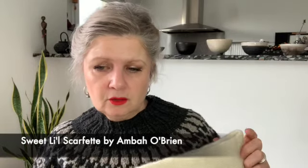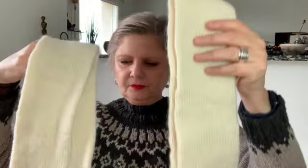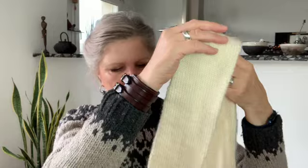So I first made the Sweet Little Scarfette by Amber O'Brien. It's knit as a sock, and you have two pointy ends. So I made that one first for Paulin's girlfriend for Christmas, and once I showed it to him, he said, yeah, please knit one for me. So I have two of them for the two of them. And so these are going to be their own present for Christmas.